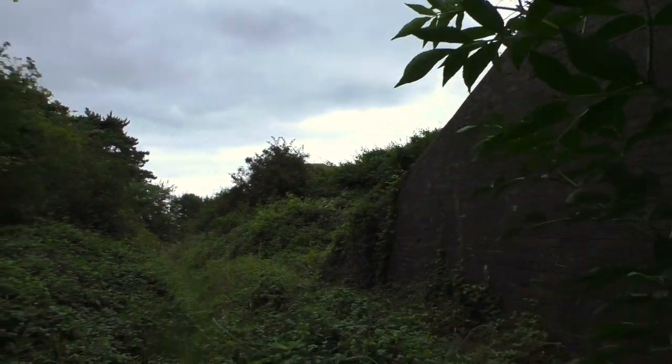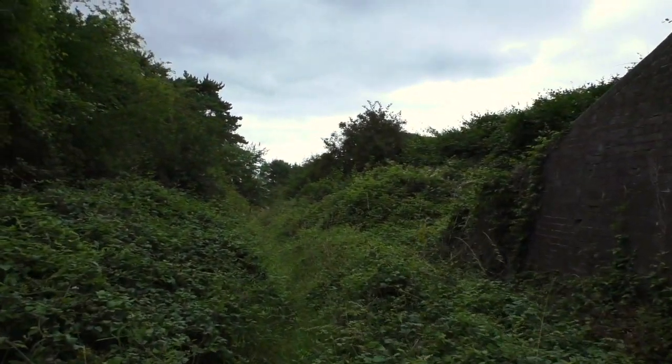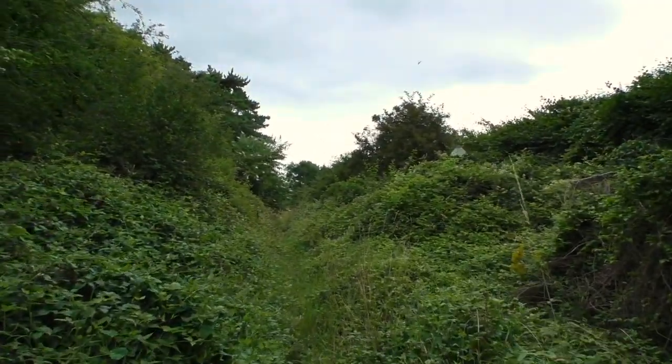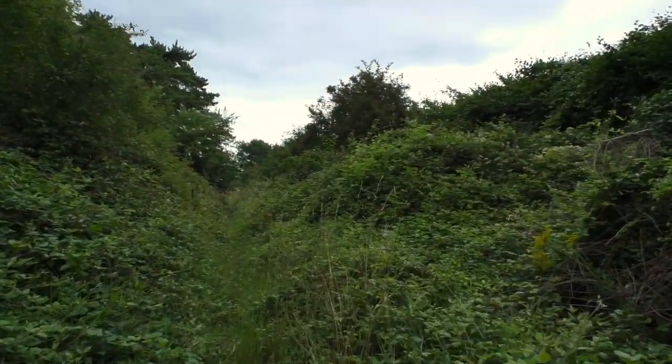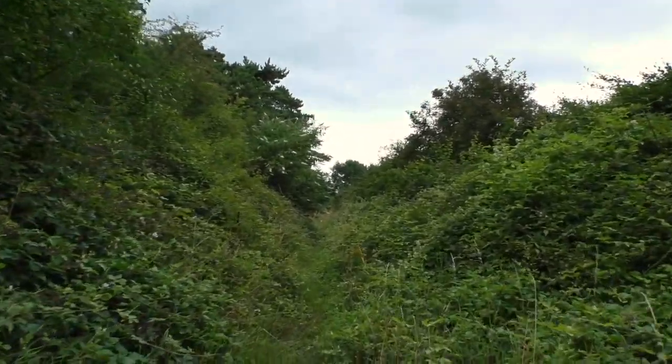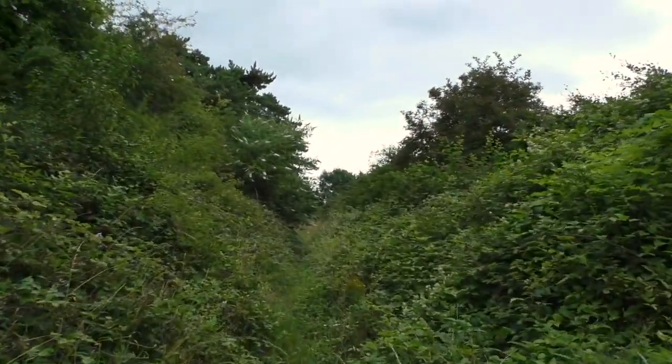Right, that's the bridge. We're not going to see a lot here, but I can already see in plain sight a very important clue. So just go a little bit further down here, but I'm not going to go too far.